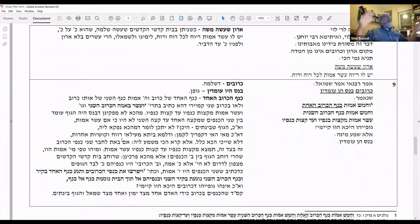Now I can question, where were their bodies? Now that I know all that, because let's say, what if the room was 22 amot wide? Then I wouldn't have this problem. But now that I know it's only 20, now I have the problem. If the width of the house is only 20, and their wings take up 20, so where are the bodies of the kruvim?